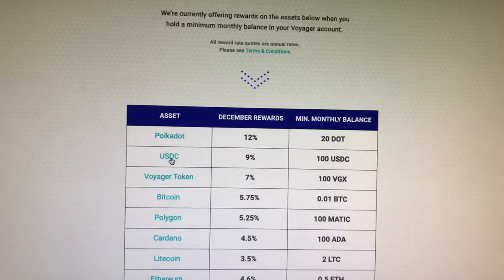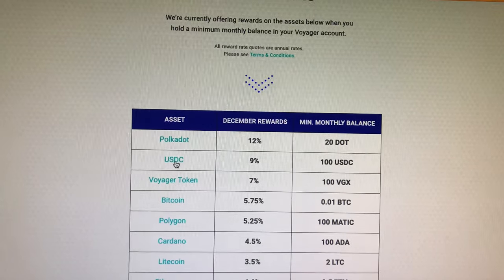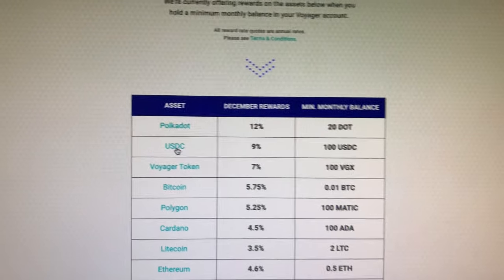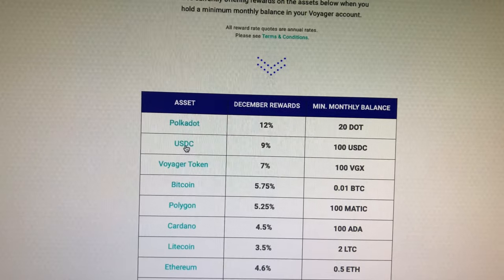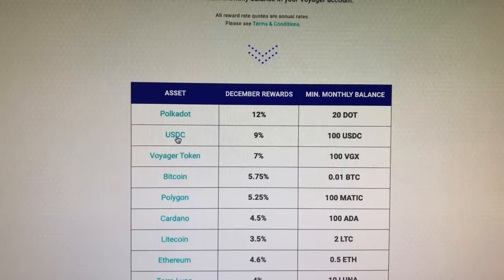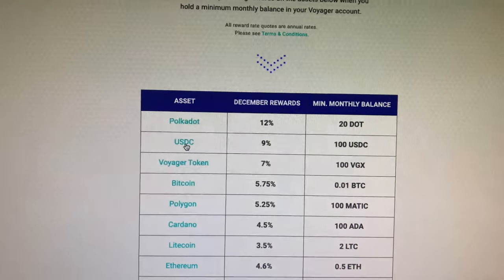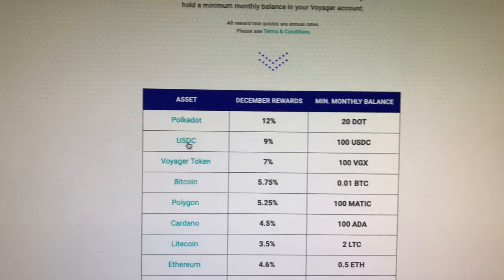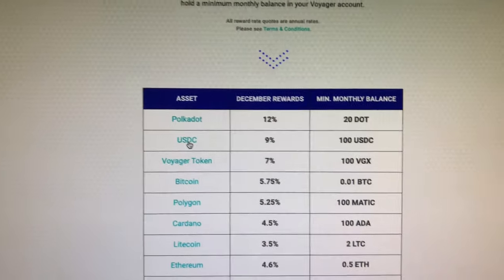So I said, enough. I moved the fiat over to Voyager. Then I buy USDC. And now each month on that US dollar coin, which maps to the US fiat, I get 9%. And you just have to hold $100 each month. I'm like, what? So you put in 5K, 10K. I mean, geez, that's 9% versus 0.000001 that these crooked banks are giving you. No way. I'm done with that.